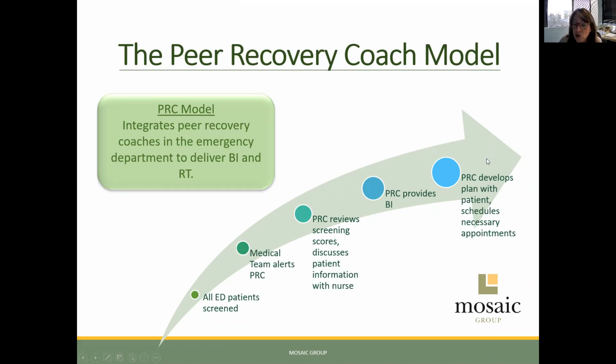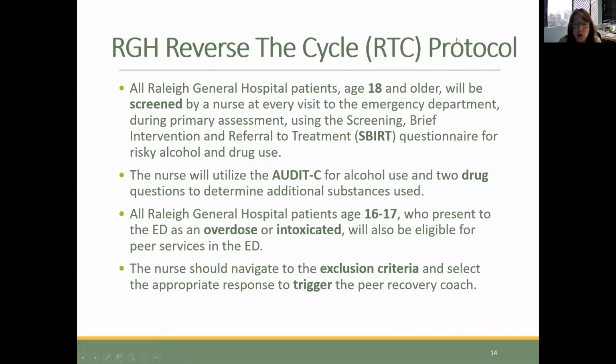And if the patient needs treatment, they will then help make those referrals. They will also follow that patient up onto the inpatient unit if they're admitted, and continue to engage and coordinate with your case managers for those referrals to treatment.